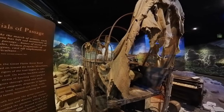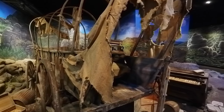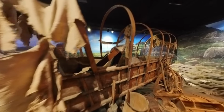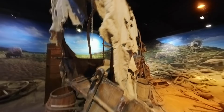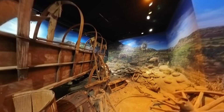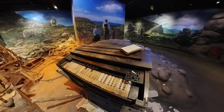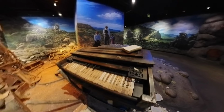Back to the settlers. This wagon was apparently attacked by velociraptors? One of the often overlooked dangers of the Oregon Trail. Pro tip, you can probably make it farther, faster, if you leave the 500-pound upright piano behind.